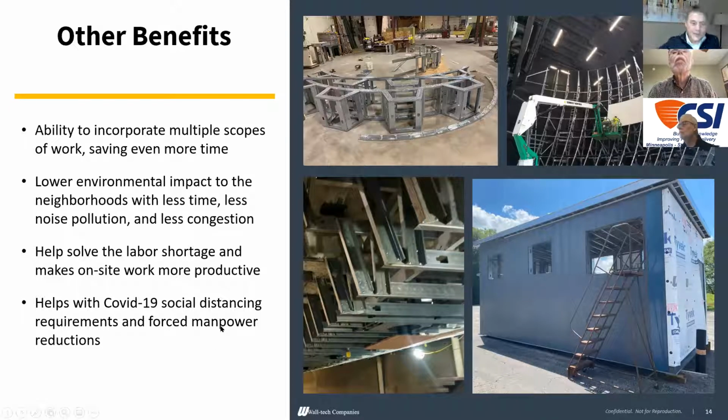And of course, the obvious thing right now with COVID, with social distancing and manpower restrictions on site, and the thing that still gets missed is there's a shortage of manpower in general construction, and this helps. You can do work on site with 5 people where you might have 30 people stick framing it.